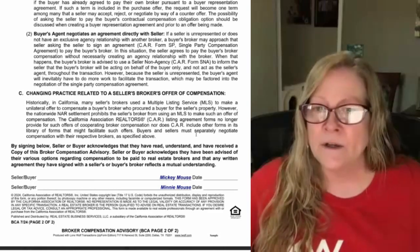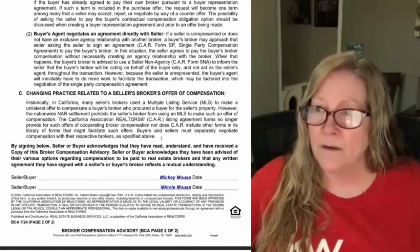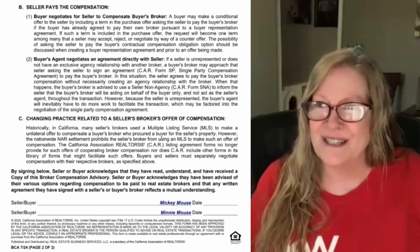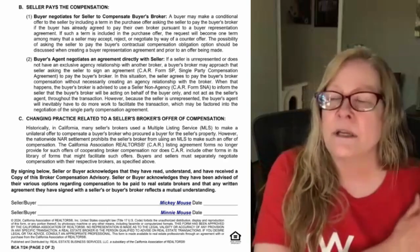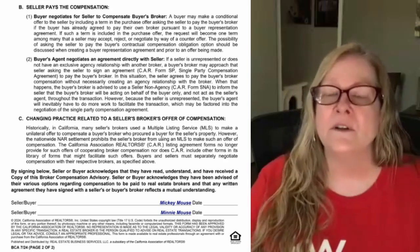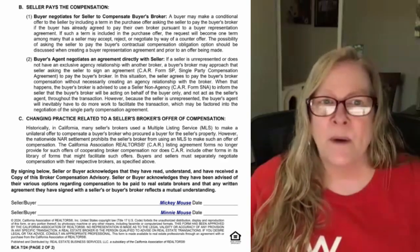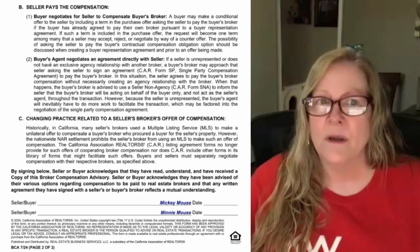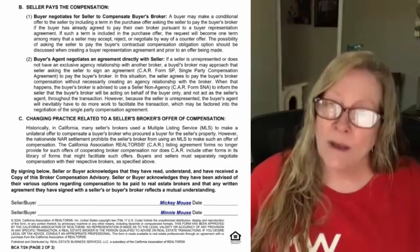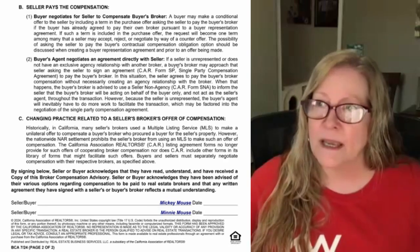So you'll notice here, buyers and sellers must separately negotiate compensation with their respective brokers, as specified above. Meaning now the buyers have to agree to pay their agent their portion of the compensation, and the sellers agree to pay their agent, the list agent, their portion of the compensation. But don't worry, we can still negotiate to have the seller pay your compensation to me. Notice here that the buyer negotiates for seller to compensate buyer's broker. Buyer's agent negotiates an agreement directly with seller. So we are still able to negotiate that. However, before we can start any of this process, we do have to have the buyer representation agreement signed. Okay, so let's go through that now.